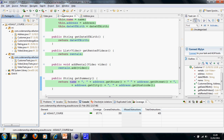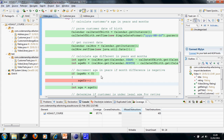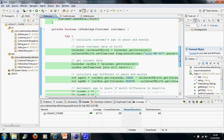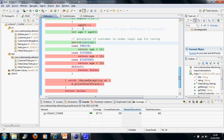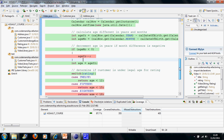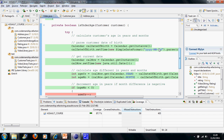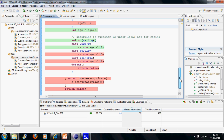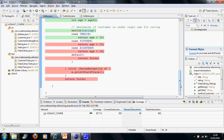So let's look at an example of a class here. I'm using Emma for Eclipse, which is a test coverage tool. And I've run a test coverage report. I run the tests, and it tells me that certain branches, certain paths through this code are not tested. So if I were refactoring the isUnderAge method, I might not have complete confidence that I can do it without breaking it. And my tests might not let me know that. So I might consider writing some extra tests just to get the coverage up.